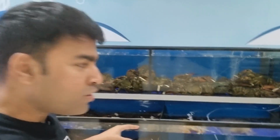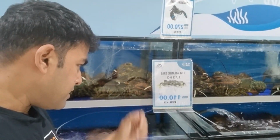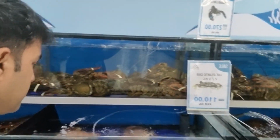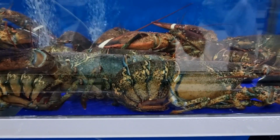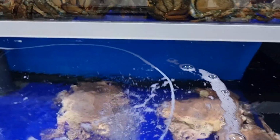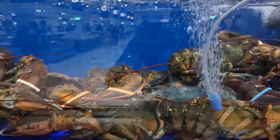Well, I'm at the area where you can actually buy the live crab. So here is a live Atlantic crab which is around 2 or 3 kg, and that's 110 dirhams per kg. And so that's the freshest crab that you can get. And if I could turn the camera, what they can do is just pluck it right out of the aquarium and hand it over to you. And there you go, it comes fresh to your kitchen pot and your dining table.